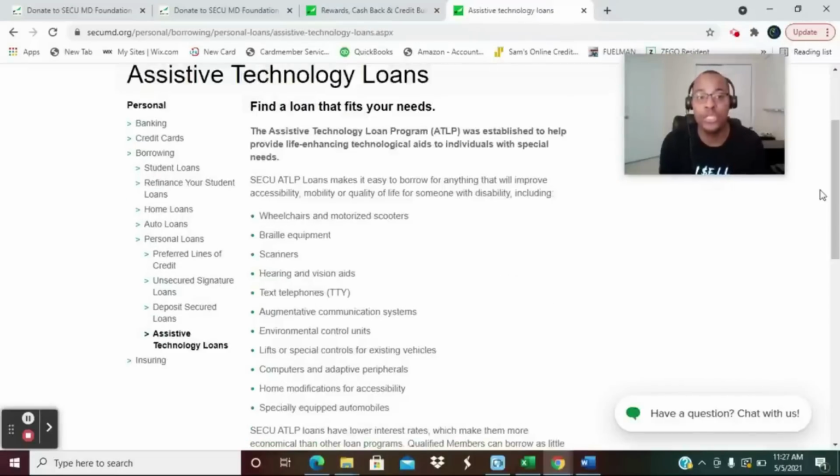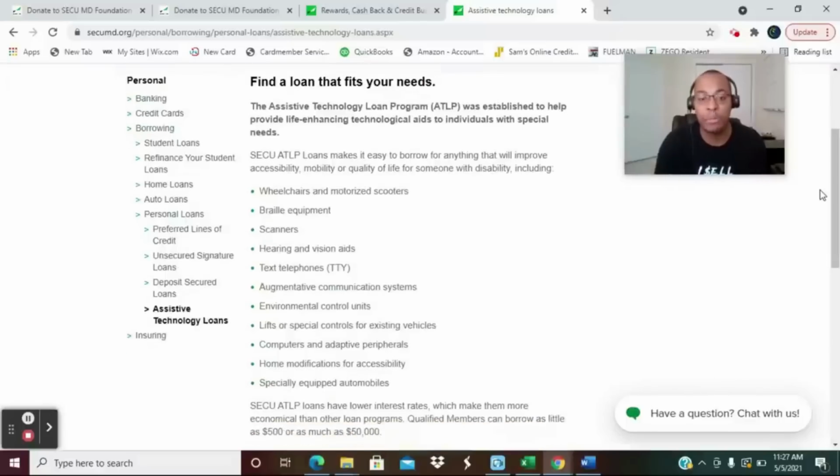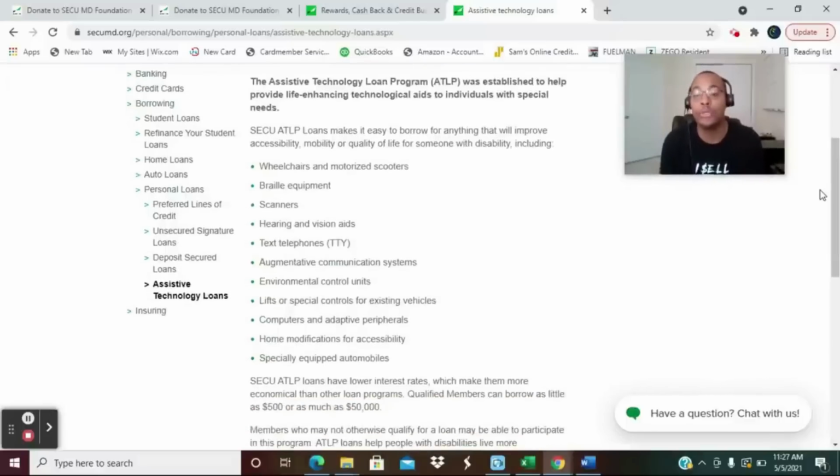Now, one of their more interesting loan products is the assistive technology loan. This was established to help provide life-enhancing technological aid to individuals with special needs, things like wheelchairs, motorized scooters, hearing and vision aid. This ranges from a minimum of $500 all the way up to $50,000 towards life-enhancing technological aids for individuals with special needs.